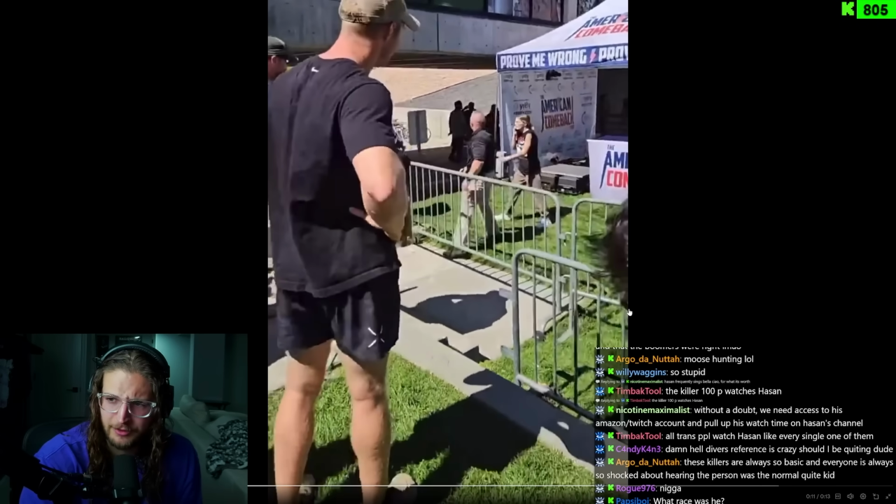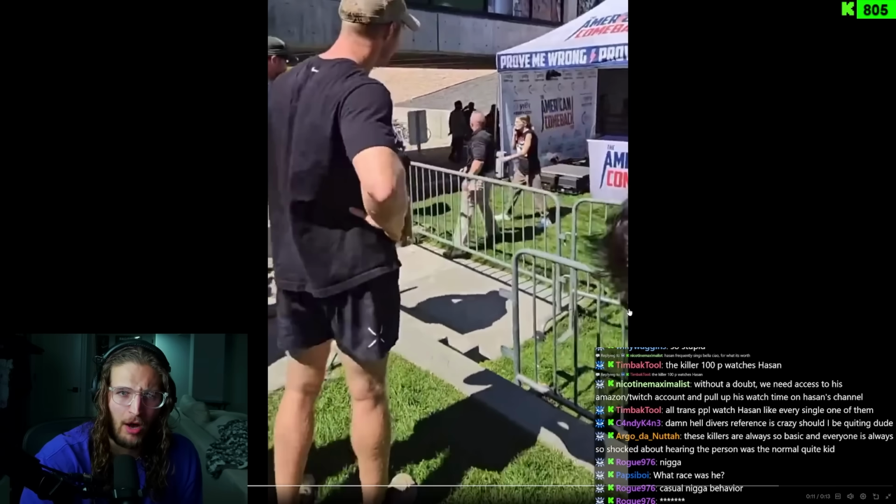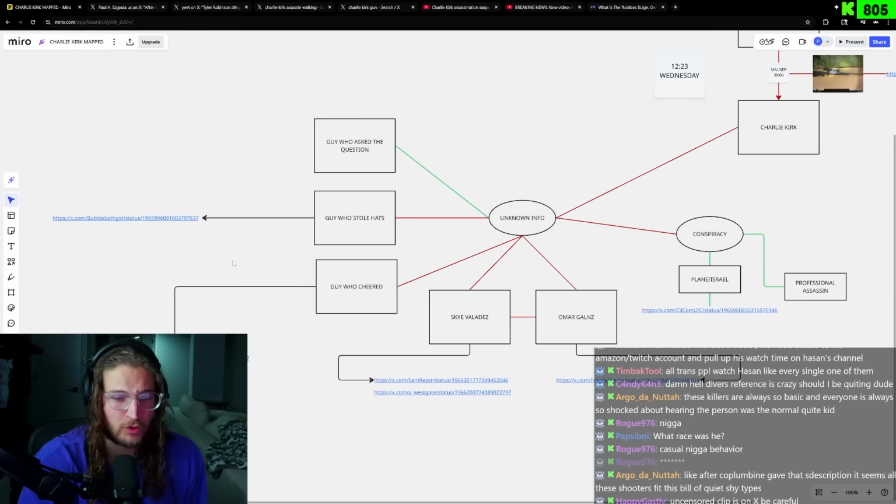As you can see, the based security guard shoves him and says, "What the fuck are you doing? Get out of here." If somebody's head just got nearly blown off and your first initial reaction is to take some hats, may God have mercy on your soul. Okay, so I don't know what he was doing.